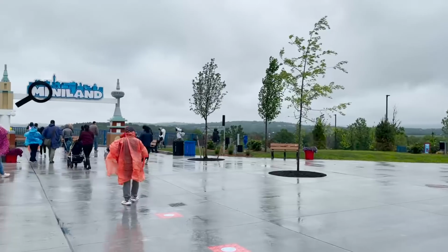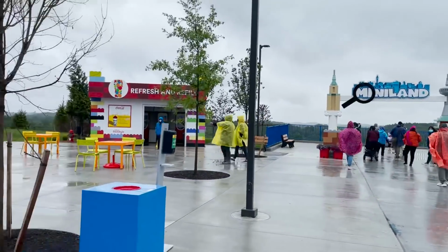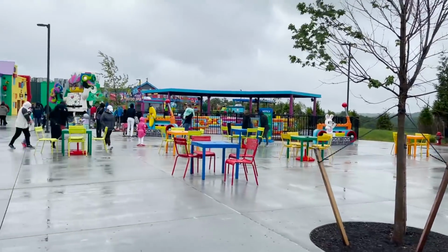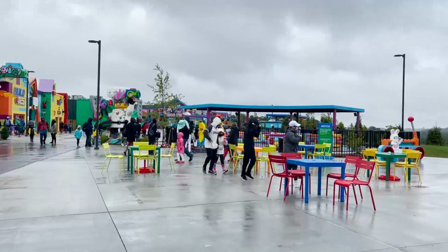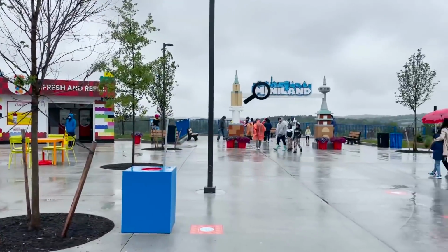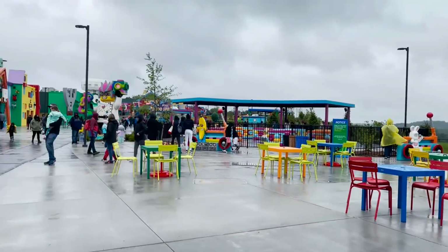After Brick Party, there are two ways to go around the park. You can either start through MiniLand, which are the miniature Lego cities, and they're not actually that miniature, and I will show you why later, but we're gonna actually head through Bricktopia. Either way, you will see the entire park because the park is one giant circle, but we're gonna end our day in MiniLand and start our day in Bricktopia, so let's go.